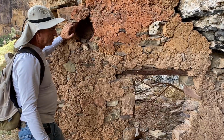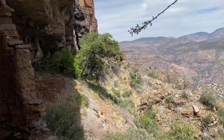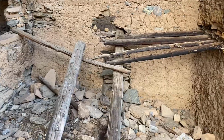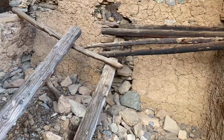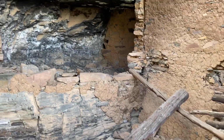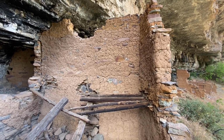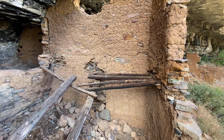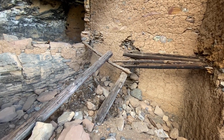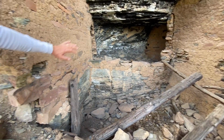Wow. Go on to the next one. What are we going to find? Oh wow, look at this, Kel. The floor caved in. Wow. They're so old. The colors are beautiful too. Yeah, this whole back room is walled up.